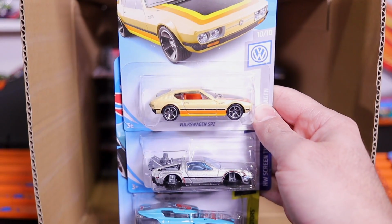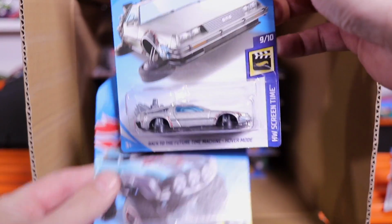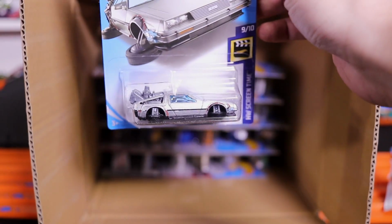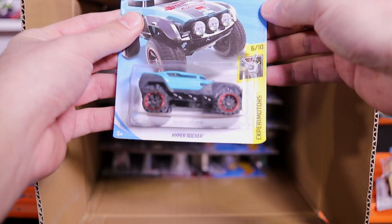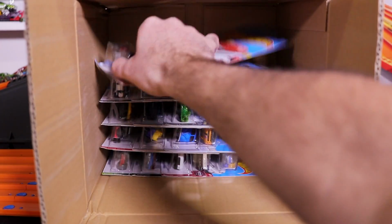Volkswagen SP2, another one of those. We've got the DeLorean again. This one is not the Super Treasure Hunt, so it doesn't look like we're gonna get the Super Treasure Hunt of it, but we've got the Hyper Rocker as our last one there. I'll put those ones aside. I got cars everywhere now here. Let's grab these ones up top.